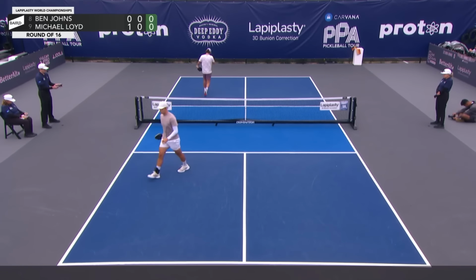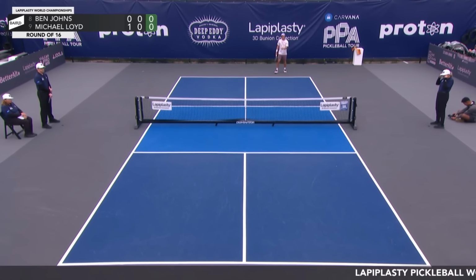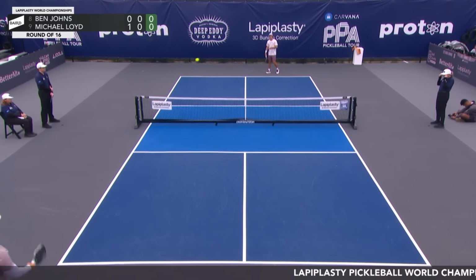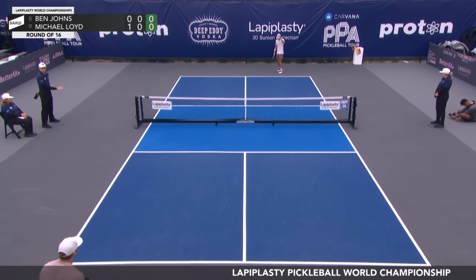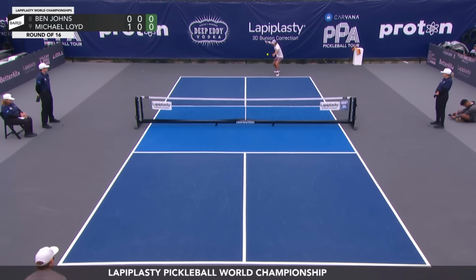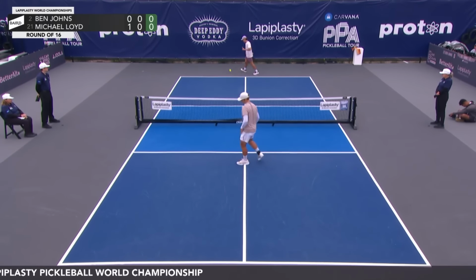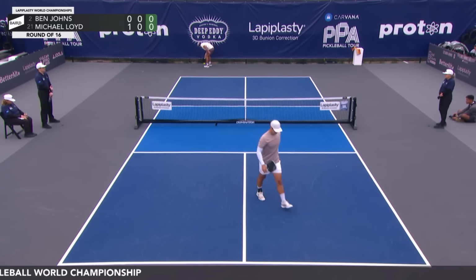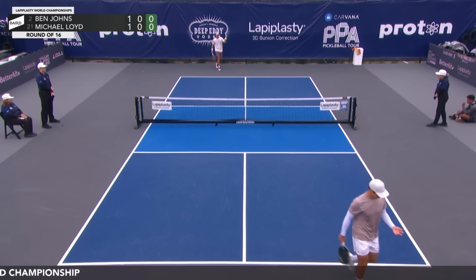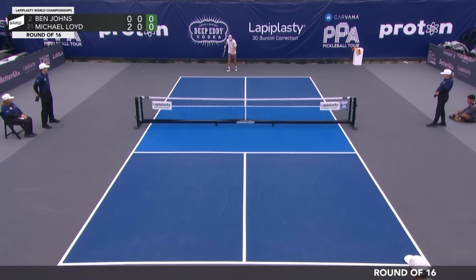That drop just stays a little high there from Johns. Loyd would put that one away with ease. 1-0. Michael Loyd's on a run right now. Strong start, and that's huge. Whenever you're the underdog in a match, 2-0, getting off to a good start.